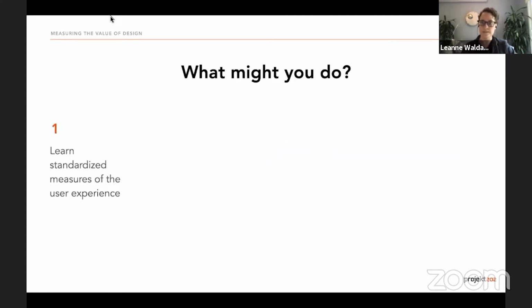So what might you do? I think a good place to start is just to get an overview and learn the standardized measures of user experience, see if any of them fit what you might want to measure or track over time from the users and customers that you have. And I'll give you a really quick overview of those today.